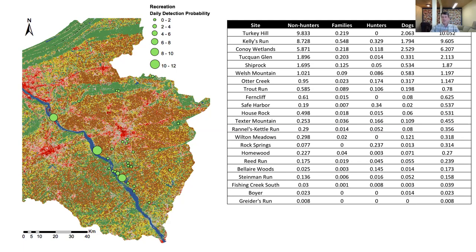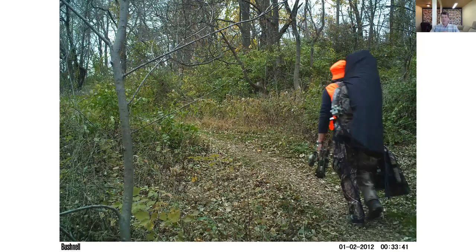We were also interested in how often people come to hunt. So we can't, of course, ask people as their pictures are taken whether they're there to hunt. So we use inference based on the image to determine whether we think someone's hunting. And I think that we would all agree that this person is heading out into the woods to begin or end a hunt. And so we're able to generate information that looks like this.